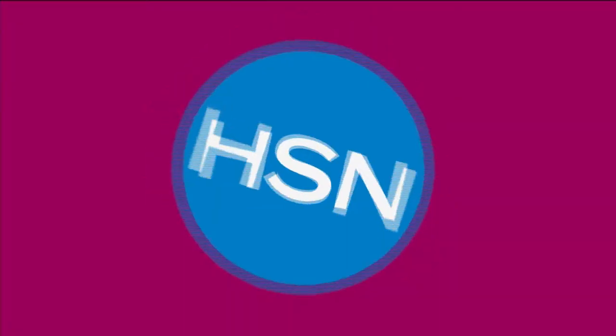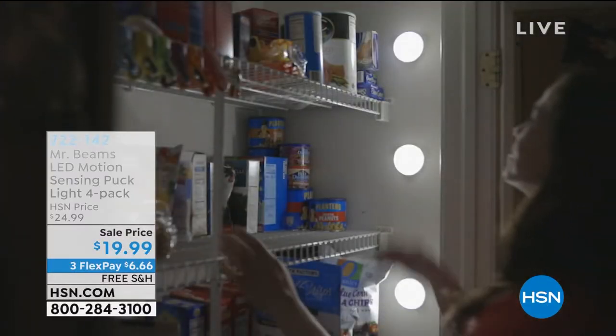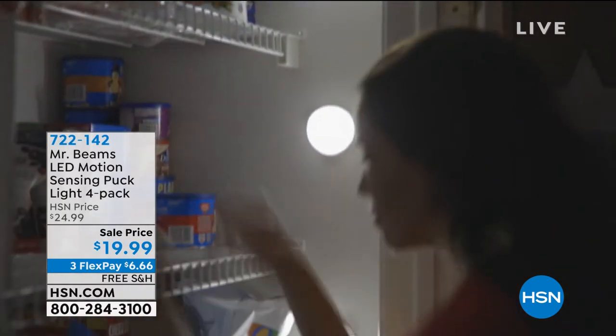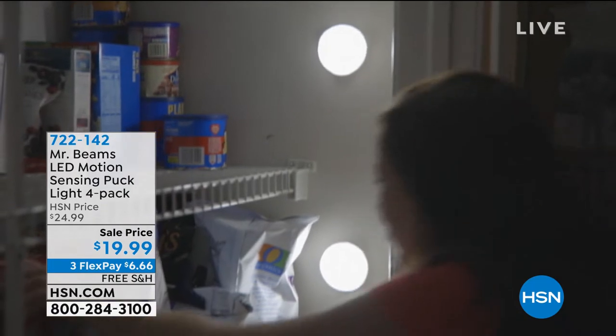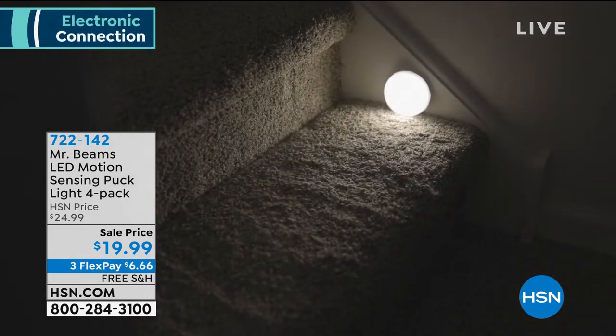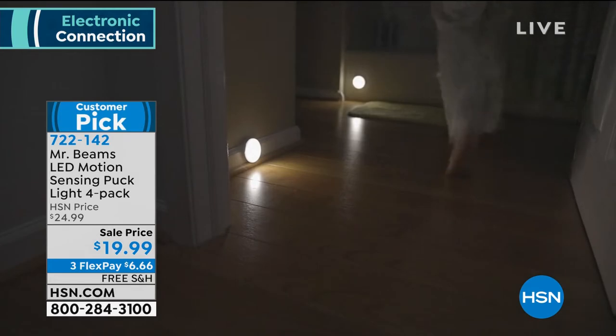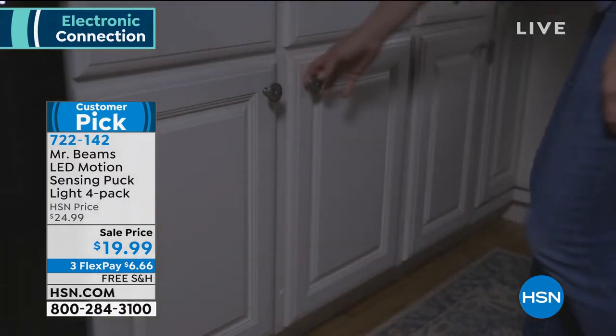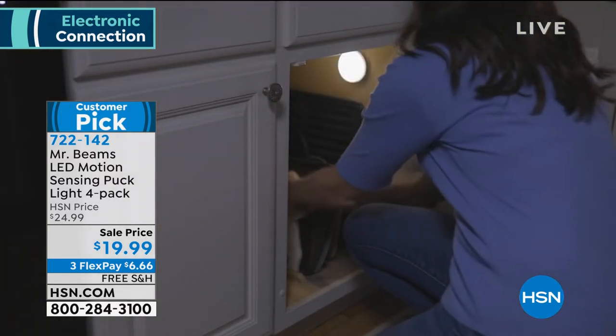Let's talk about in our home, maybe those places where we just wish we had a little more light, but we don't wanna hire an electrician to come in or to run any wires or to even look for the switch or have to touch a light to turn on. What about motion activated battery operated lighting where you need it, when you need it? Well, this is from Mr. Beams, and this is a four pack of their puck lights.